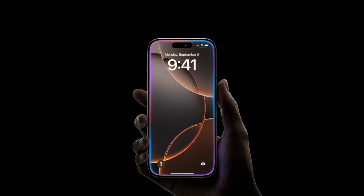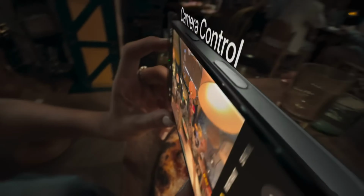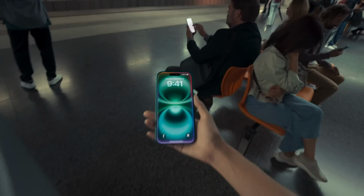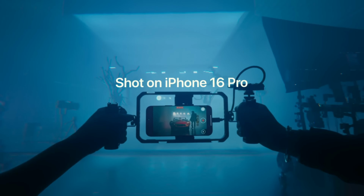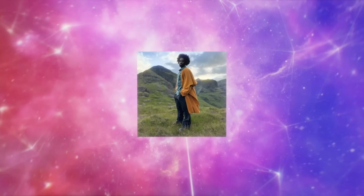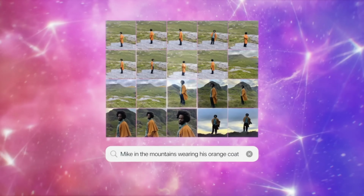So, should you upgrade? If you're someone who loves having the latest tech, especially if photography, AI, and design are big factors, then the iPhone 16 or 16 Pro might just be your next device. But stay tuned for the real-world reviews. We'll be breaking down just how well these features perform in everyday use.